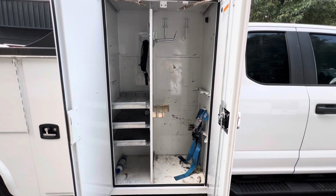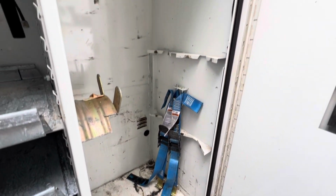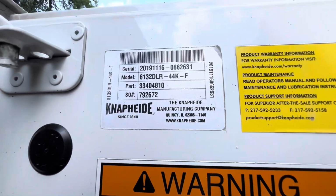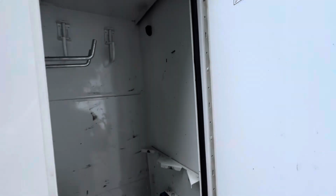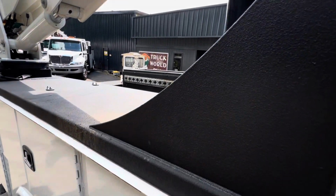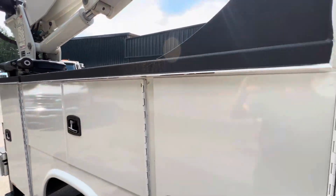You have 3 sets of shelves on the left-hand side, then your torch bottle racks and straps on the right-hand side. Now all the compartments except for the torch compartment do have interior LED lighting. There are exterior work lights on this bed. You have your bed liner applied to the top of the bins.